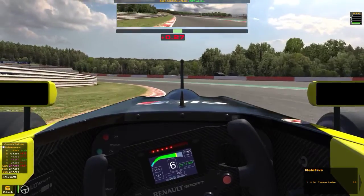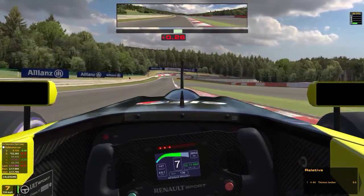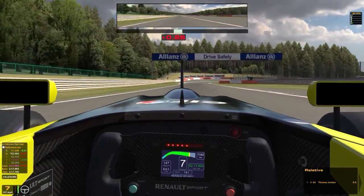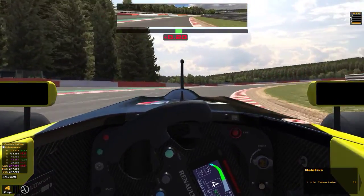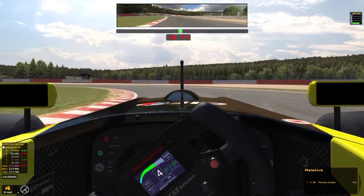Not that you always want the car to be forever easier to drive, but it's just got a bit more stability. And I think it's more realistic to be able to take the curbings without the car just launching off the track. Most race car drivers do drive their car on the curbs.